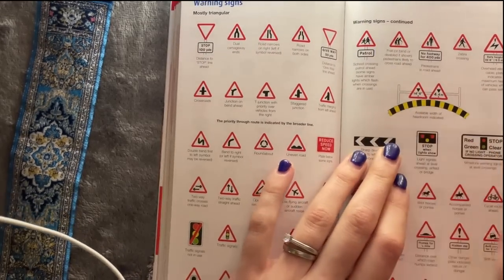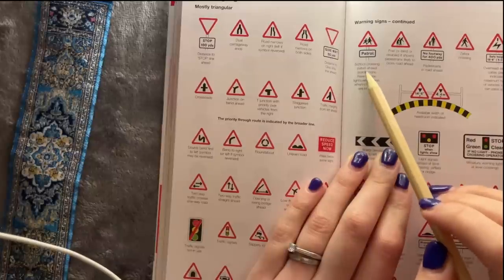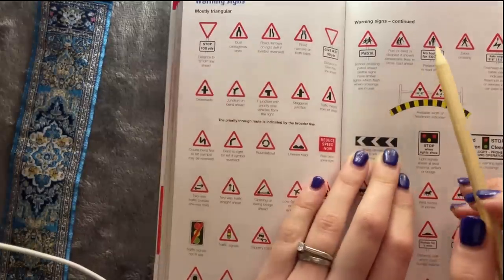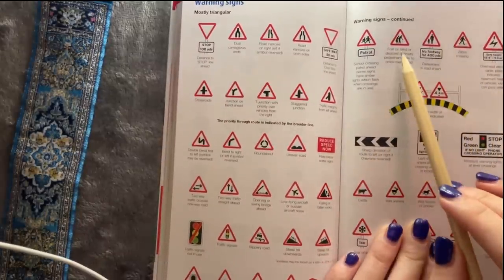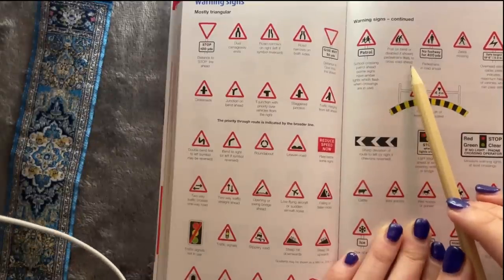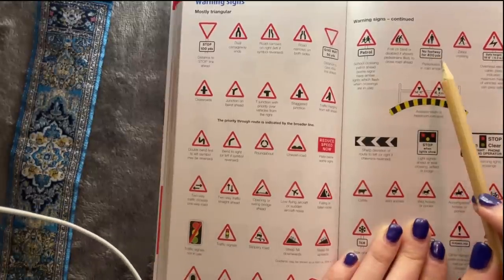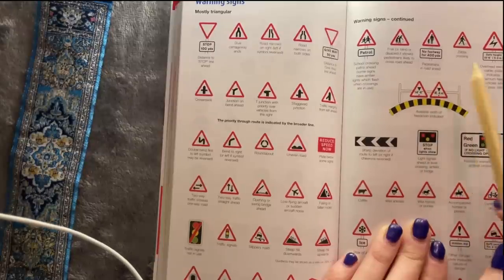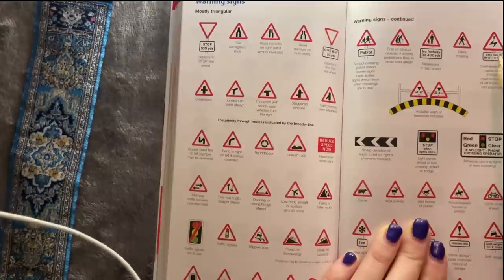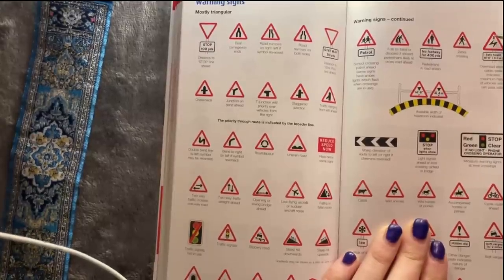Warning signs continued. Okay. So this is school crossing patrol ahead. Some signs have amber lights which flash when crossings are in use. Frail or blind or disabled, or young pedestrians likely to cross road ahead. Then we have no footway for 400 yards, pedestrians in road ahead. This is a zebra crossing. Then we have, I don't think I've seen this one either.